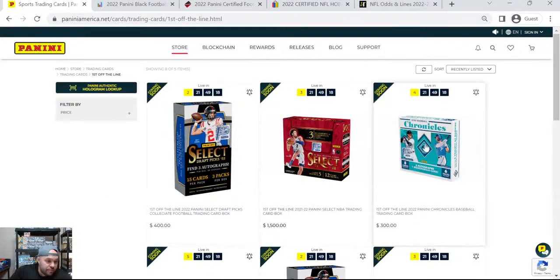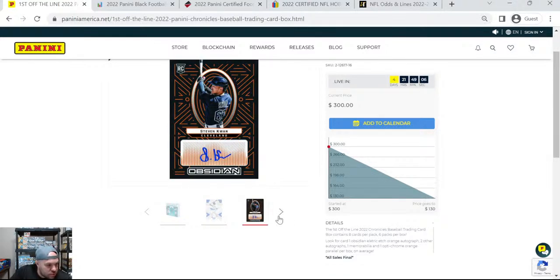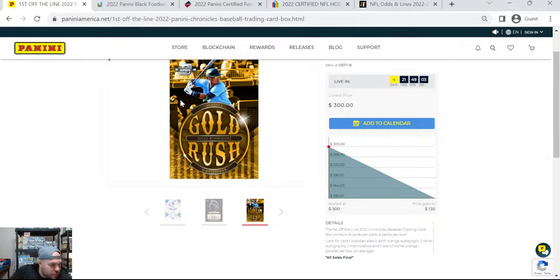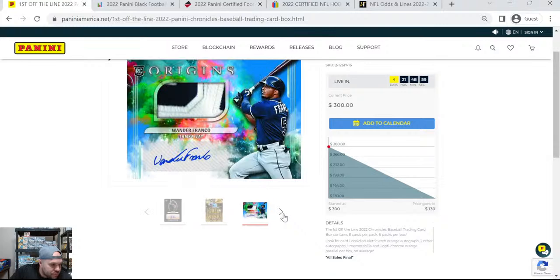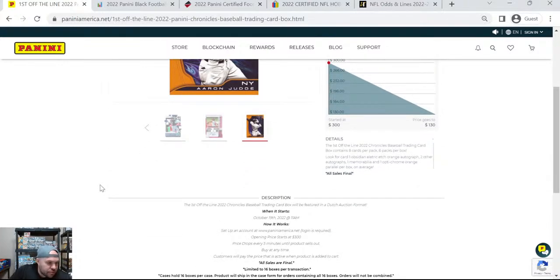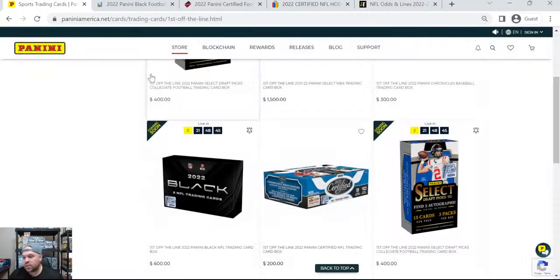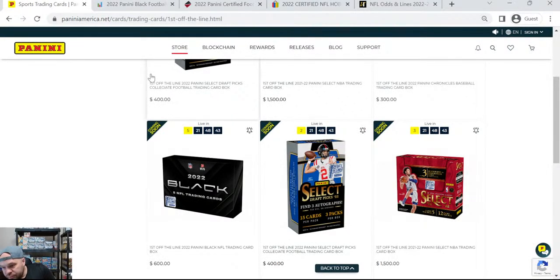For 130, and you're getting 3 autos. Yeah, because it has to get down to 130. I mean, they're cool looking cards. Just man, no logos. There's Julio right there. I mean, maybe at 130. Maybe at 130. I just wish they had the logos on there. But for 130 for 3 autos, that's not too bad. $40 an auto. Right? Yeah. Especially with Chronicles, there has to be multiple autograph sets. I will definitely check that out and do some research before that Dutch auction.